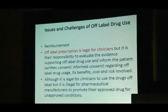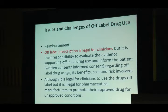So this legal term is also a little tricky because this is regarding American laws. In Indian laws, it is still in the gray area because drug control will not accept it as a legal thing. So in India, it is a gray zone. And the other point is, although it is legal for clinicians to use drugs off-label, it is illegal for the pharmaceutical manufacturers to promote their approved drug for unapproved conditions. That is why Roche is always ditching the doctors.